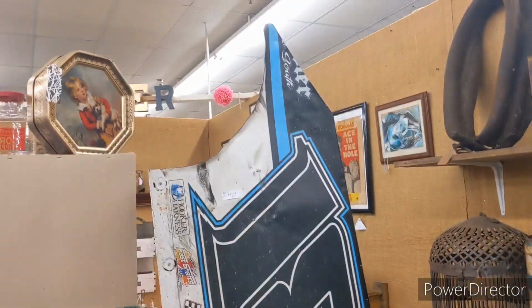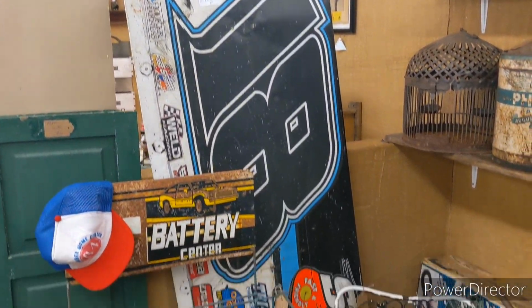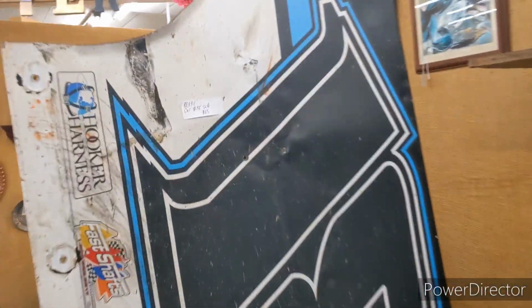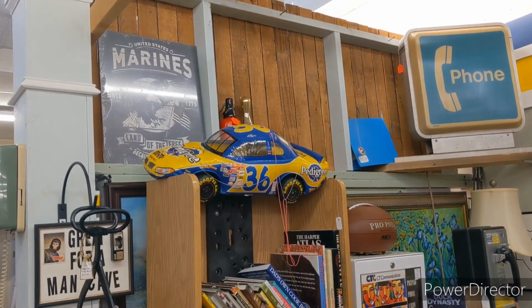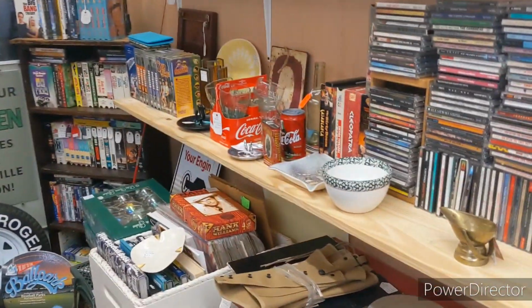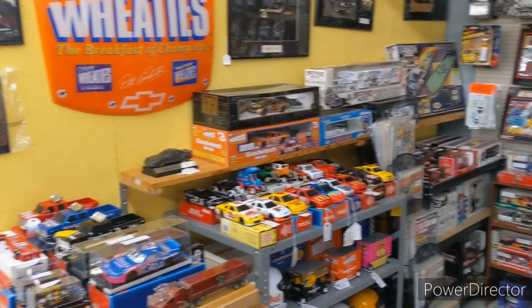So, off to the next booth, and we had a dirt late model door for $65. I almost picked it up, but then I remembered, hey, Isaac, you don't have enough room for that. So I left it. Look, there's a little inflatable Ken Schrader Pedigree car. I think that's pretty cool. No Chris Gaines CDs, though. So that was a bit depressing.